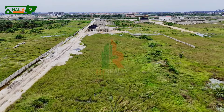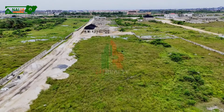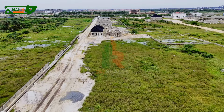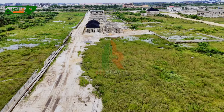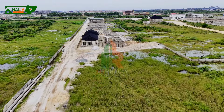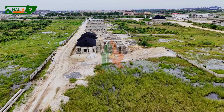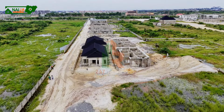And you know, some of this portion, you still have to do some filling. And from what I've gathered, when you do some filling, you also have to allow the land to settle. So if you have not come to start filling your portion now, when do you want your land to settle? When do you want to start your building processes? I'm just saying. All right, so thank you so much, guys. Please come to site and start building.